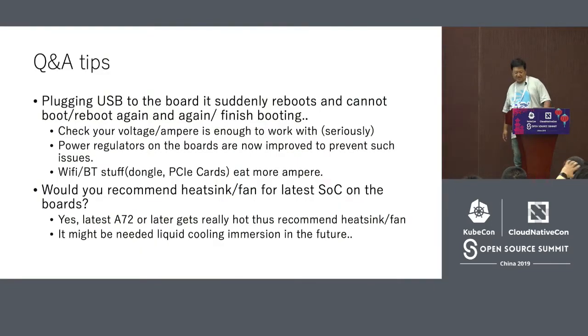I found that the latest Jetson board sometimes suddenly reboots when plugging in USB. Please check the voltage and amperes to satisfy the requirements. Checking the Jetson Nano, it needs 5 volts 4 amperes. They say you can also use 5 volts 2 amperes, but for Jetson you should use 5 volt 4 ampere AC adapters.